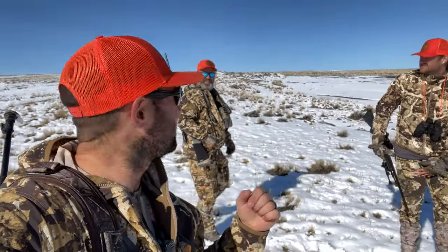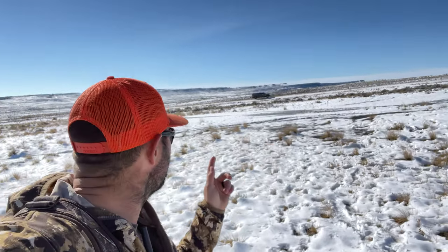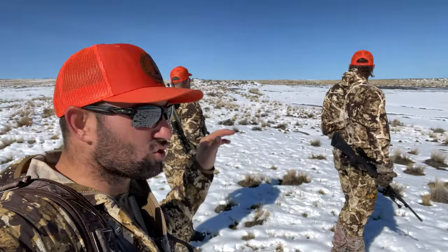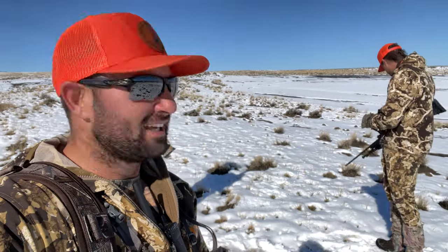We just came down to an area where we saw some antelope on the day we were scouting. And we jumped out of the truck. Look, there's the truck right there. So we were 100 yards from the truck. We come over the first hill, and there's three antelope right over here at like 200 yards. Jared drops down, puts the smack down on a doe. Jared's doe ran maybe 50 yards and then piled up. Did it. He got his first Wyoming antelope.